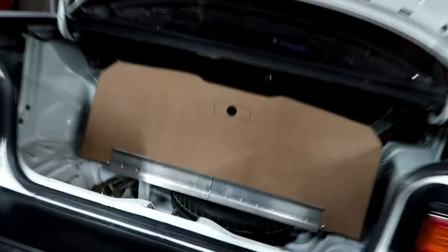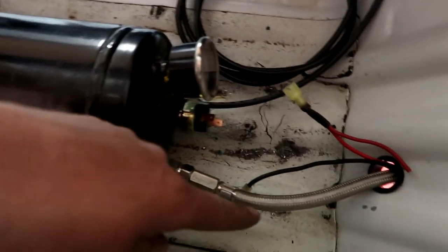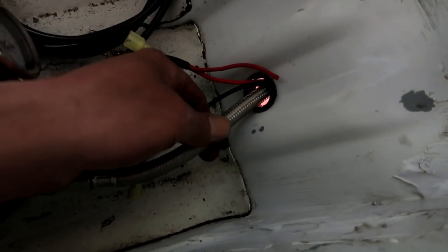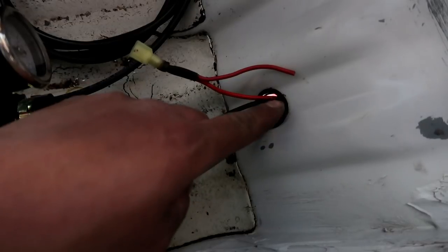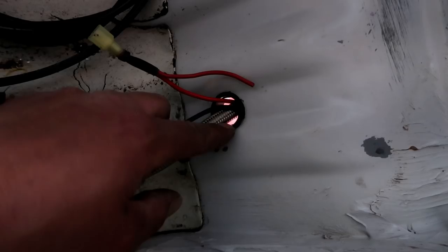All right, so what we've got done is we got the tank mounted. The tank is now solid mounted because I have both lines hooked up. I had to drill a hole right here for the air hose to go through and for the power wires to come in from the actual compressor itself. And whenever we're all said and done, I will be filling this hole right here with silicone to make it watertight, so no water or anything can get in.